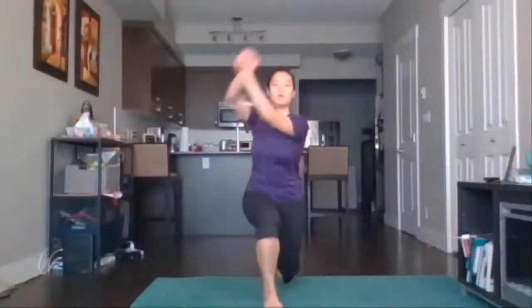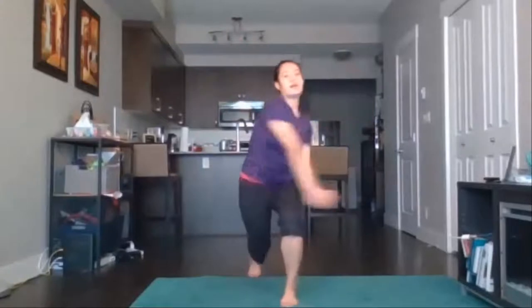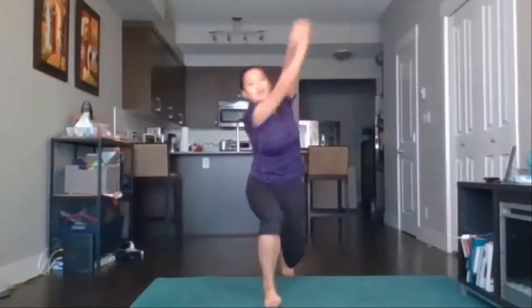We're gonna do 2 minutes on the clock. Are we ready? Okay, clasp those hands together. 3, 2, 1, and go. Big swing of the arms. Good. So imagine here you have no elbow joint. So you gotta use the entire arm to do that.